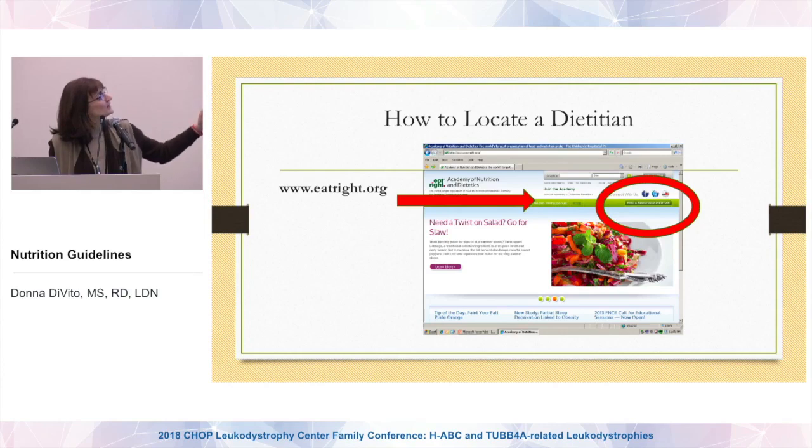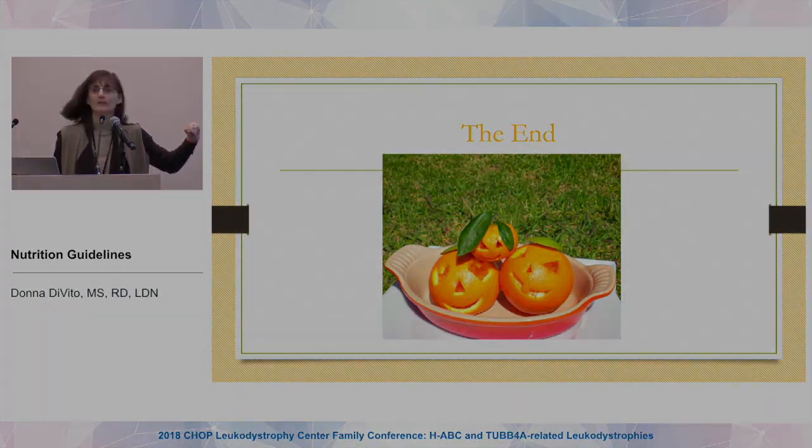And if you're in the United States, you could locate a dietitian on our website if you're not familiar with where one is in your neighborhood. Okay?